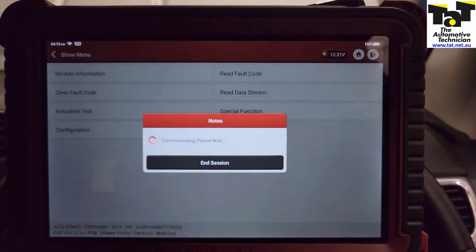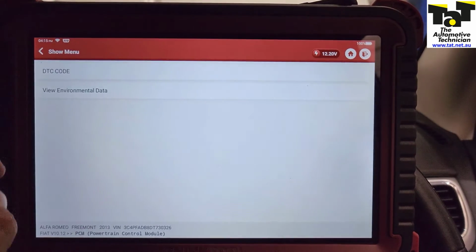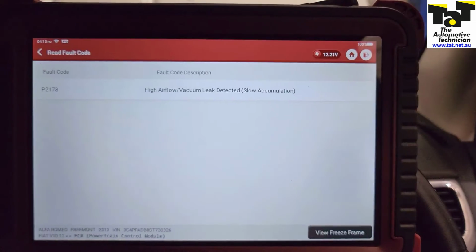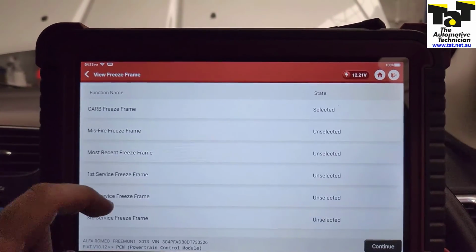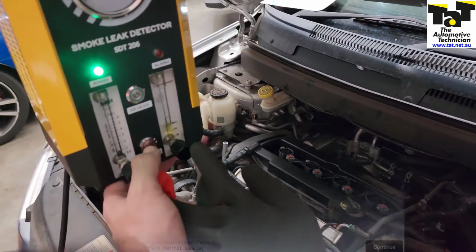what the customer said. The customer did say to us that in the morning it was in limp mode with the throttle light on, and then he cycled the key a few times and it was okay after that, just the engine light on, but he could still drive it.